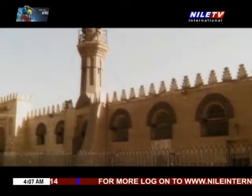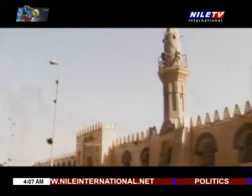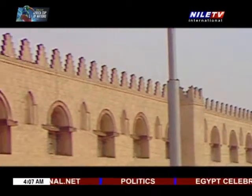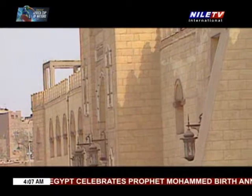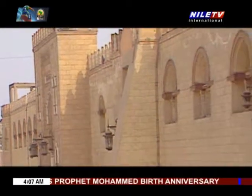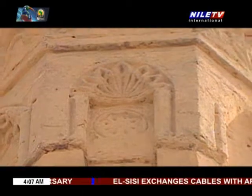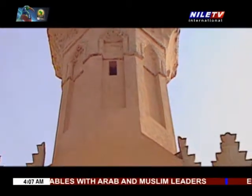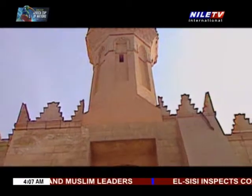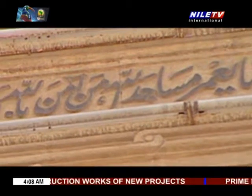The most important and last change was ordered by the governor Abdullah ibn Tahir during the reign of Caliph al-Ma'mun in the 9th century. He extended the mosque, adding a new area at the southwest side. At that time, the mosque measured 120 meters in length and 112 meters in width, and represented the actual area of the mosque.